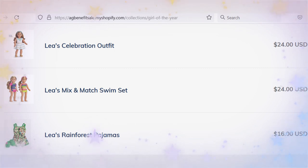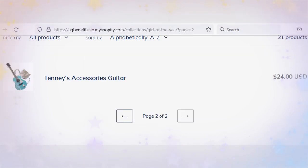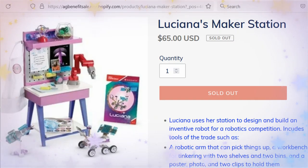This was also a surprise. Leah was a Girl of the Year from 2016. They had a lot of her pieces. Yeah, which is shocking. Amazing. I mean, Leah's older. And then they also had Luciana and one item for Tenney, Tenney's guitar, and then the doll box set. This was the one interesting thing I saw, but I couldn't get. I wish I could. It was Luciana's Maker Station.